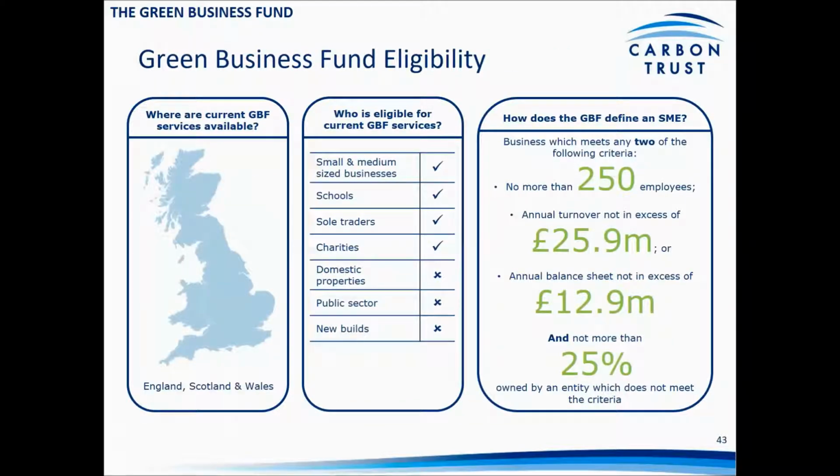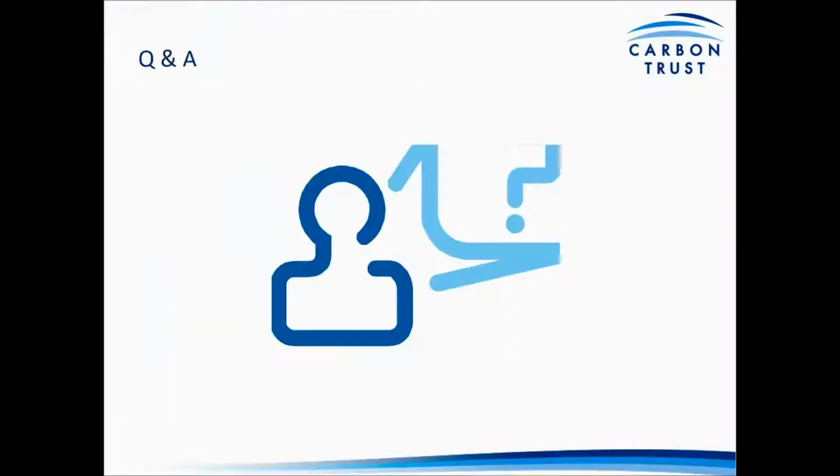To qualify for the Green Business Fund, you have to be a small or medium-sized business. You can be a school, a sole trader, or a charity. The scheme does not support the domestic sector, public sector, and new buildings. And you have to meet 2 out of 3 of the following criteria: no more than 250 employees, turnover not in excess of 25.9 million, and the annual balance sheet total not in excess of 12.9 million. And obviously the company has to be no more than 25% owned by another entity that does not meet the criteria.